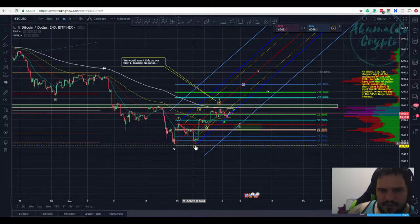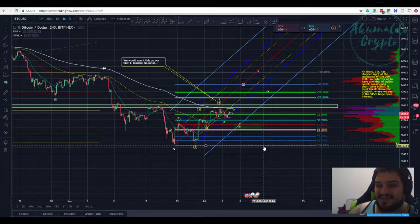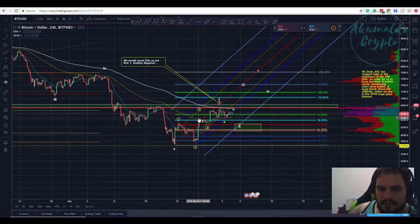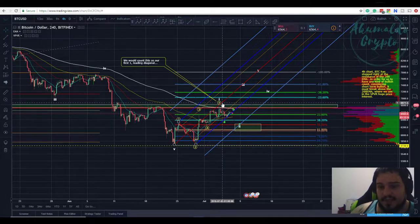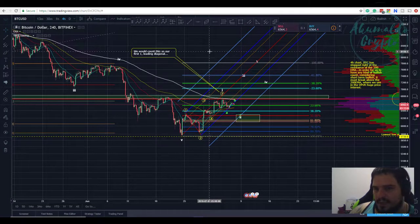There I have my 1, 2, my 2 almost invalidated, because as I presented in the other chart, it almost touched again this 5700, but it failed to do so. Then we had this strong reaction, our wave 3, 4, and 5, hitting the median line all the times. Hitting the median line means that it has potential to be an impulse wave, right? To be a bullish wave instead of a bearish correction.